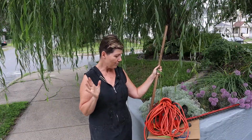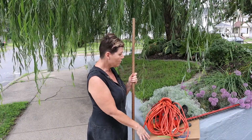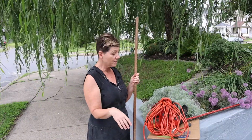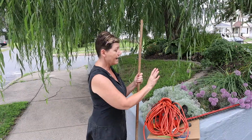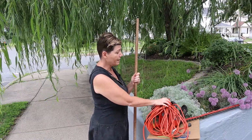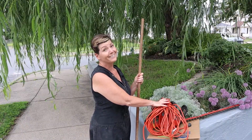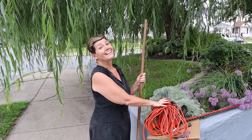So I've got with me a rake. I have a paper yard waste bag that I'm going to put all the branches into when I'm done cutting. I have my electric hedge trimmer and my long extension cord. So I'm going to get this all set up and I'm going to get cutting. So let's go.